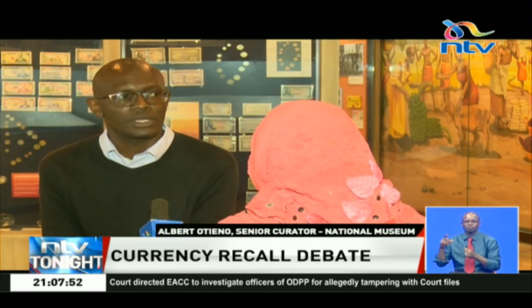After the Maria Theresa Thela, the rupee was also introduced in East Africa. There were two kinds of rupee. There was a Mombasa coin, Mombasa rupee, and the British Indian rupee. And these ones came because of the introduction of the Indians who came to build the East African Railway.